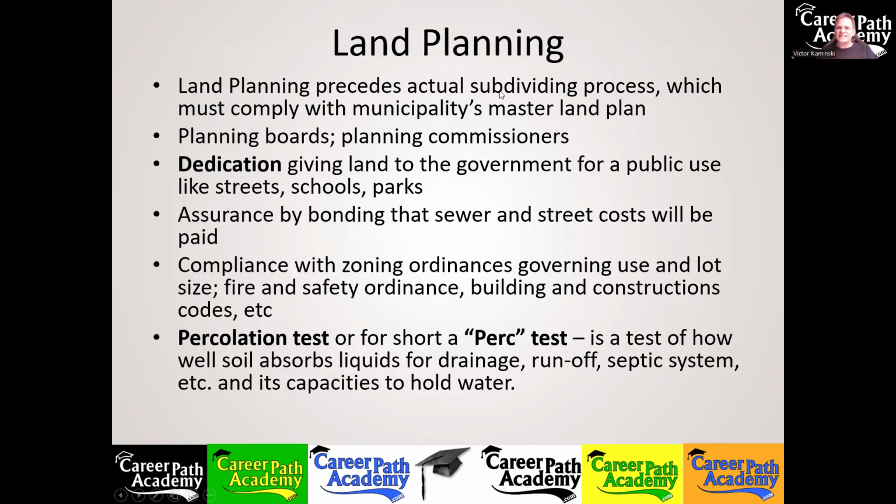Now, land planning precedes the actual subdividing process, which must comply with the municipality's master plan. Every municipality has a master plan on how they're going to run their community. For all kinds of things, from natural disasters to wartime to peacetime, how to deal with local crime. What about fire and safety? And what about medical, the hospitals and ambulance services? What about the roads and the plowing and the garbage pickup and the sewage disposal and the fresh water supplies? All this stuff is covered in the master plan. Every community has to have a master plan that discusses the management of all of these things.